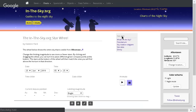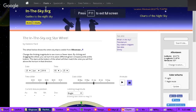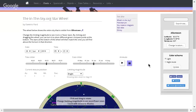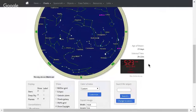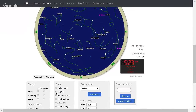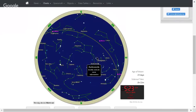And let's look at a star chart, see what's going on above my head. Draw your own at in-the-sky.org. Put in your zip code or whatever, your city. Draw in the ecliptic. So Venus just rose and Saturn's just about to set, and the moon's up near its apex. If you have a low horizon, there's a lot of great astronomical photos to be taken.